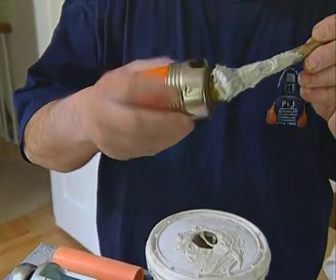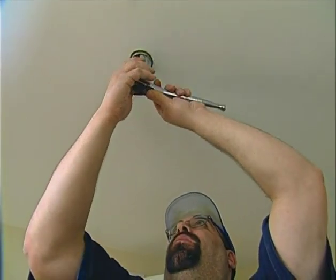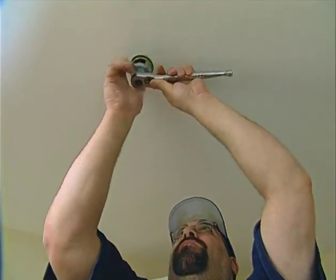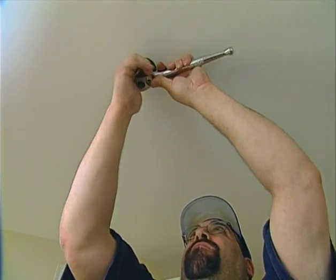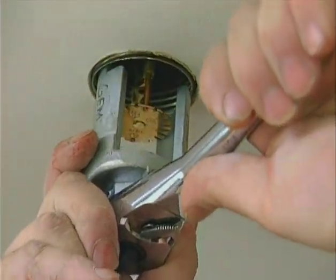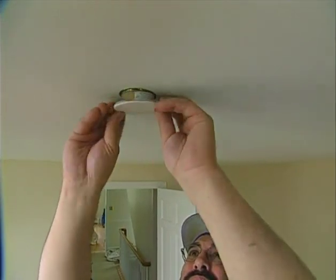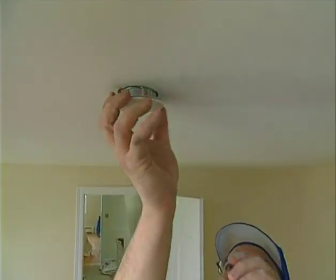Thread sealant is applied to the sprinkler heads, and they're screwed in. Finally, a cap is installed to conceal the recessed sprinkler from view.